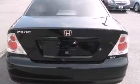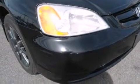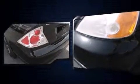All of the premium features expected of a Honda are offered, including power moonroof, remote keyless entry, and more. Enjoy your favorite music via the stereo system, which includes a CD player with AM/FM radio and six well-positioned speakers.